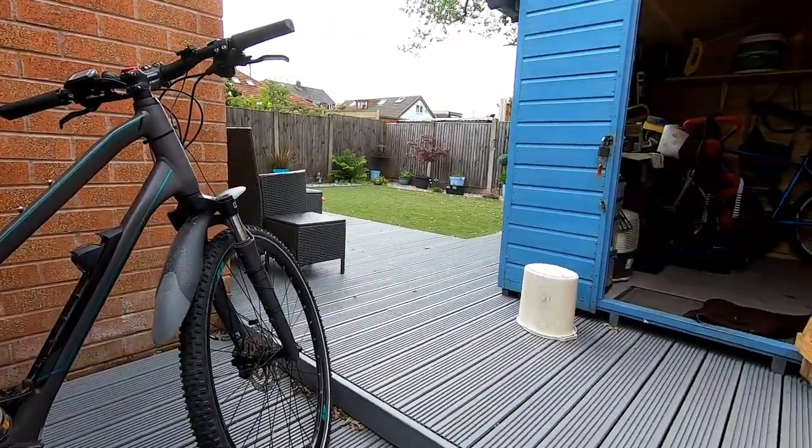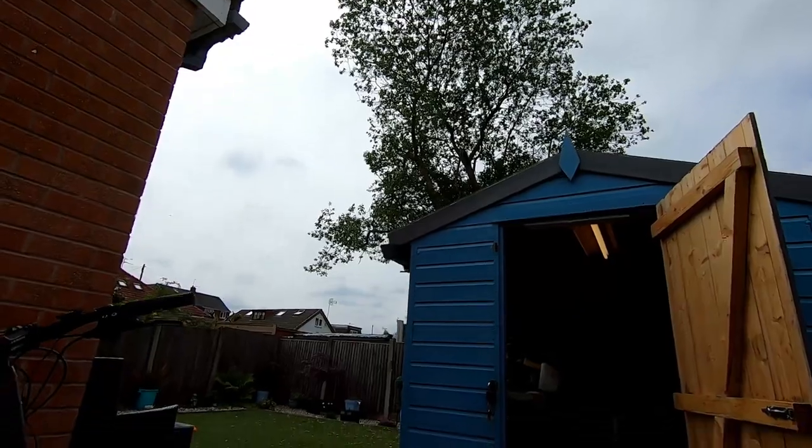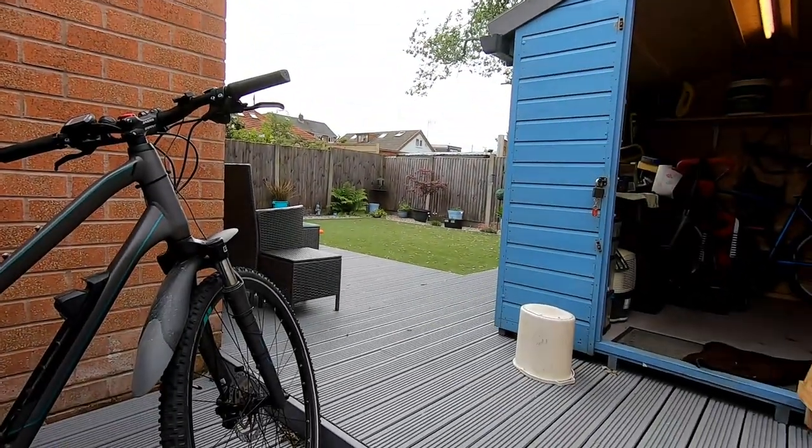Ooh, look at all them catkins rock shifting. Our friendly tree up there that belongs to him over there. Oof.